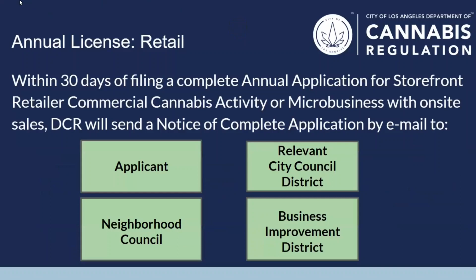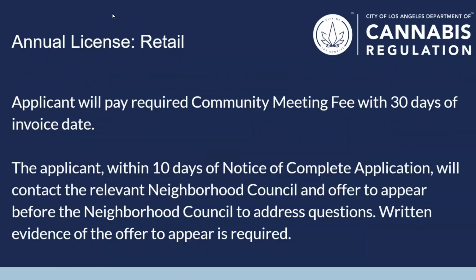So for the retail storefront activity, there are some distinct steps that will be occurring. Within 30 days of receiving your notice of complete application, DCR will have to be sending an email to the applicant, the relevant city council district, the neighborhood council, and if applicable, the closest business improvement district. Applicants will be required to pay a community meeting fee within 30 days of the invoice.